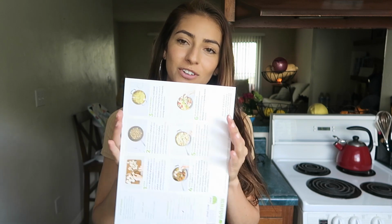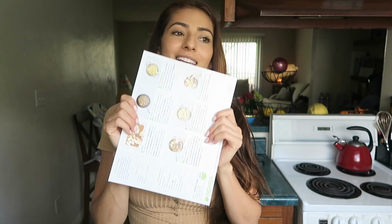It is dummy proof. If you're like me and aren't the greatest at following recipes, this makes it so much easier for you. You really don't have an excuse. You can't butcher it, and if you do, you didn't follow directions. On the back, in the section where it says bust out, it's telling me I need a large pot, a large pan, a strainer, and olive oil. That's all I need.